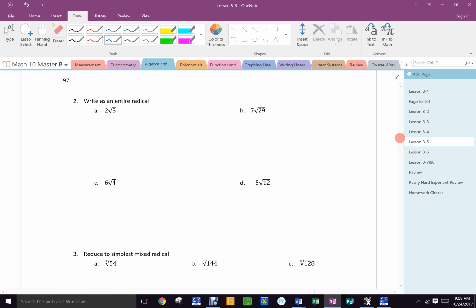Now I'm reversing that. I have a coefficient here, yes? To get a coefficient out in front, it had to come out of the radicand, yes? If there is a 2 out there, how many 2's had to be under there? 2 2's, right? So this is really the square root of 5 times 2 squared, which is what? 20. Everybody cool?